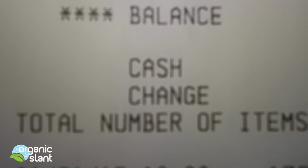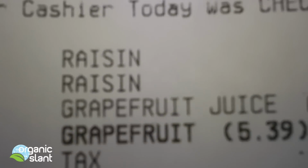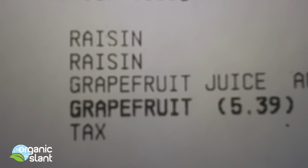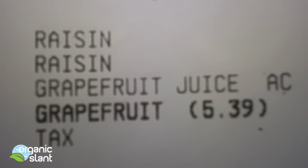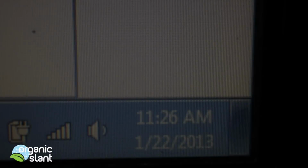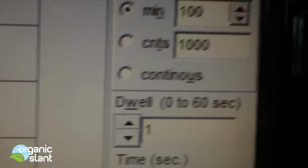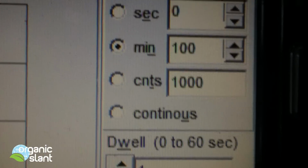January 21st, 2013. And there's the raisins. Purchased them in the burbs of Cleveland, Ohio, USA. January 22nd, 2013. And I got a request for some Sun-Maid California raisins.